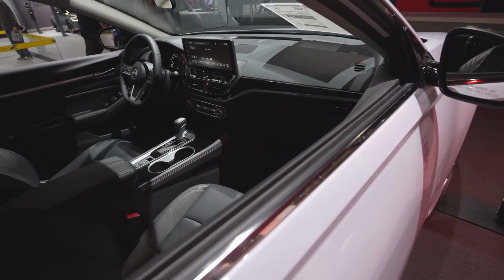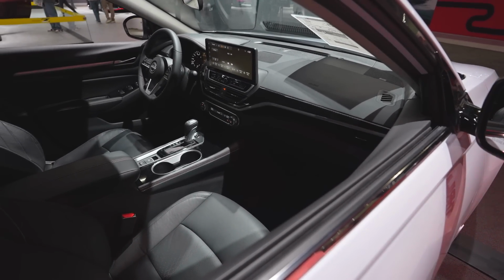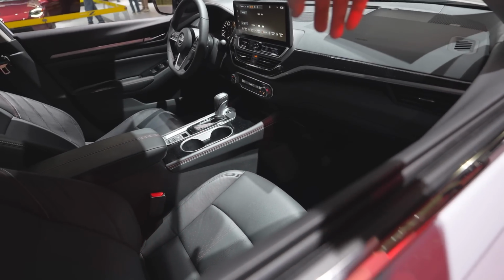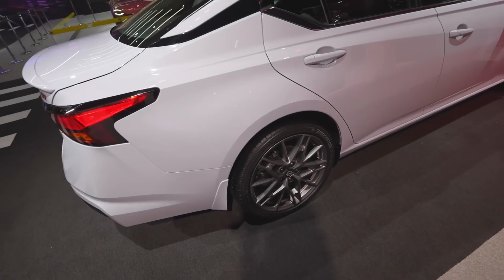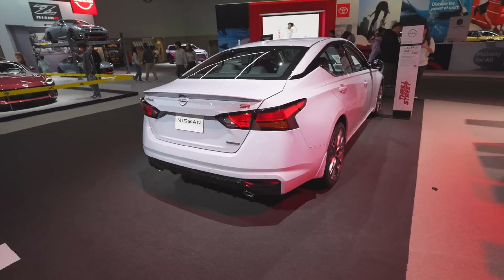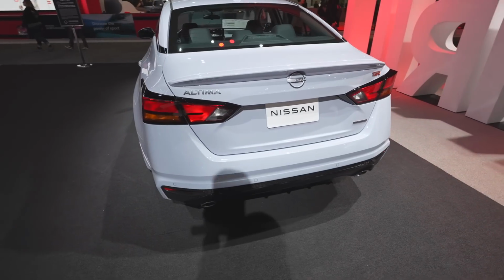Yeah, the interior looks very similar to my GMC actually. It looks very similar with the screen setup and everything. Seats are fine. In 20 years, these guys are still going to be menaces on the road. You're going to see them with the Steelies and all that.